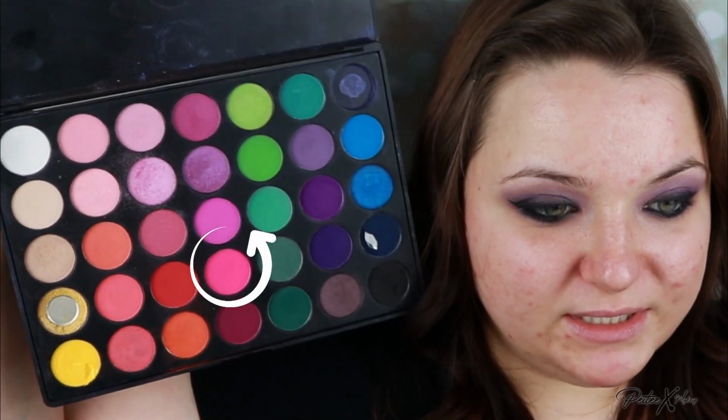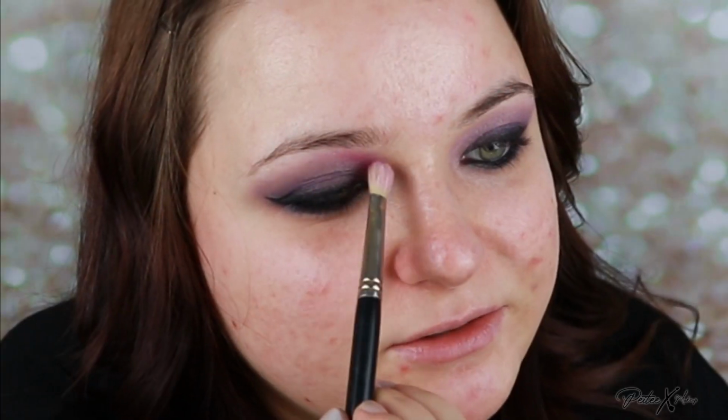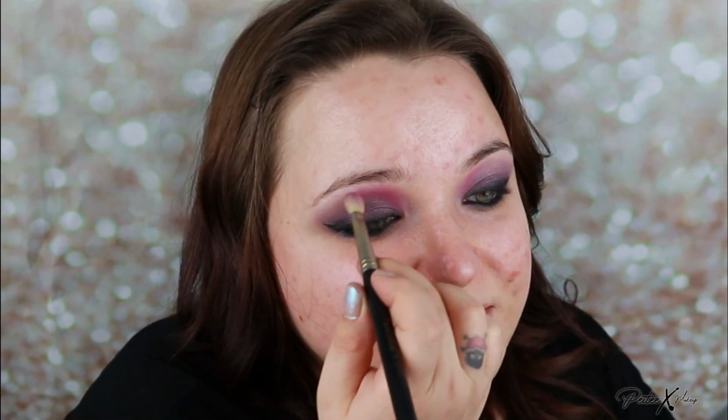I'm going to try with this hot pink in the same spot and see what's going to happen. Alright, straight away, even though I just added a little bit, just that pop of very, very bright color, it looks more 80s. So I'm just going to do the other eye and just try it on. I think I'm going to try a bigger area. So just go in here. Yes, this looks more 80s. So long ago. I think this pink works well in the inner corner.